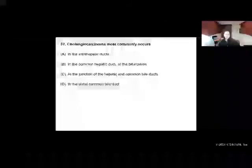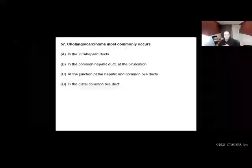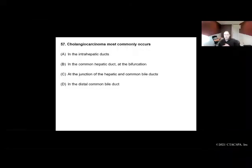All right, so cholangiocarcinoma most commonly occurs in the intrahepatic ducts, in the common hepatic duct at the bifurcation, at the junction of the hepatic and common bile ducts, in the distal common bile duct. B, C, D, D, D. Yeah, so the correct answer is actually B. Perihilar tumors are most common.